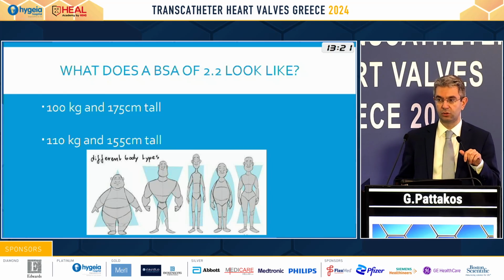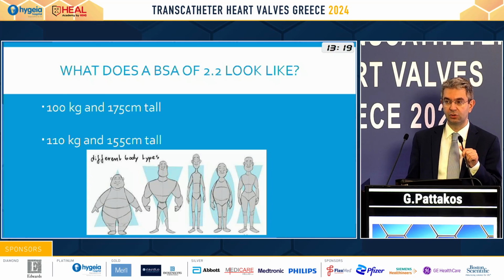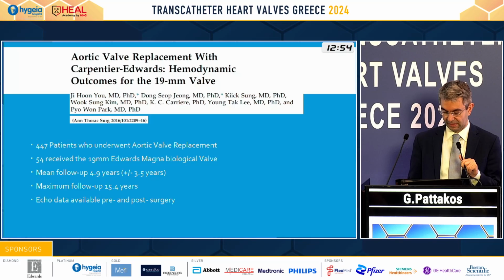I think it's important for all of us to do the math. And when the patient walks in the door, we know who's going to be at risk for PPM, right? We have especially females, smaller body habitus, extra kilos, 100 kilograms, 175 centimeters tall, or 110 kilograms, 155 centimeters tall. And I did a case like this about 2 weeks ago.